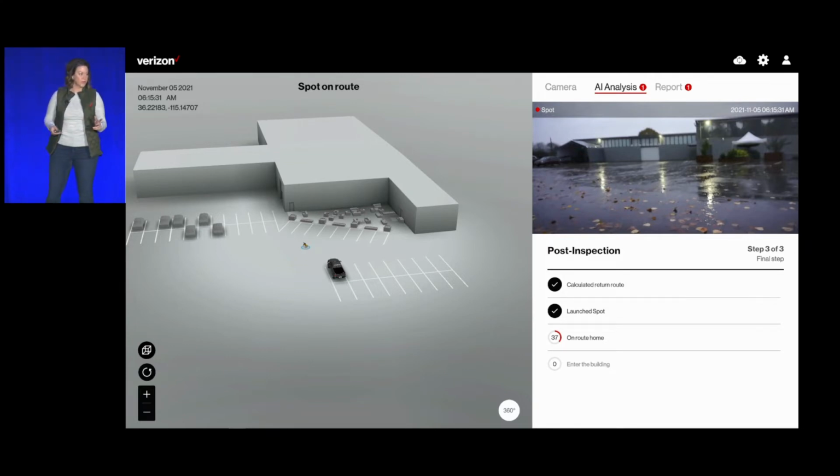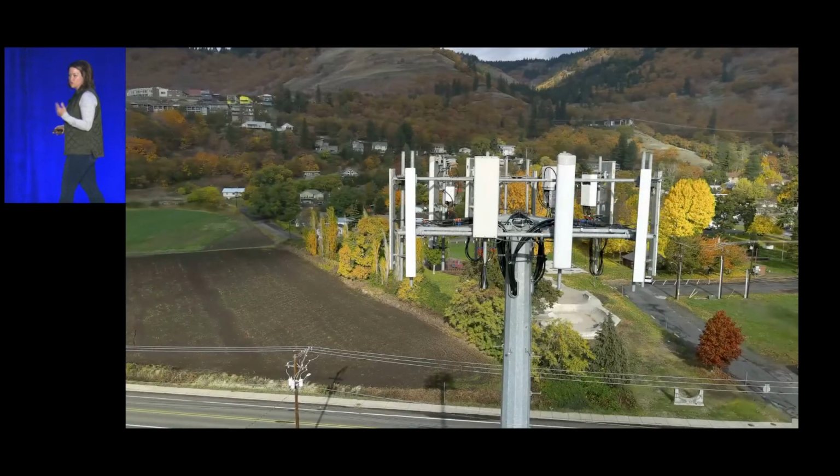All right, that's the ground. Let's take to the skies. So when we think about drones in general, and whether, again, it's a quadcopter, a fixed wing, it doesn't really matter. Whatever the form factor is for the sky, the same kind of applications apply.